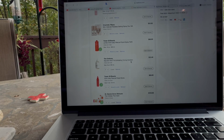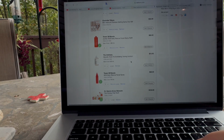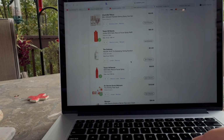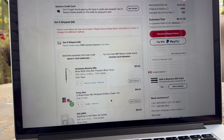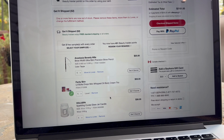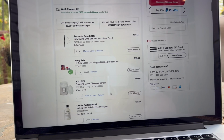Okay, the Ordinary Glycolic Acid 7%. I like to buy and use it on my... Okay, I did refresh my page and the items are not in order anymore, but well, let's just continue. The Anastasia Beverly Hills Ultra Slim Brow Pencil I need in color taupe.